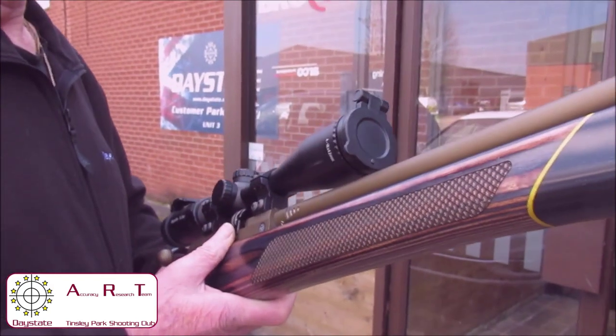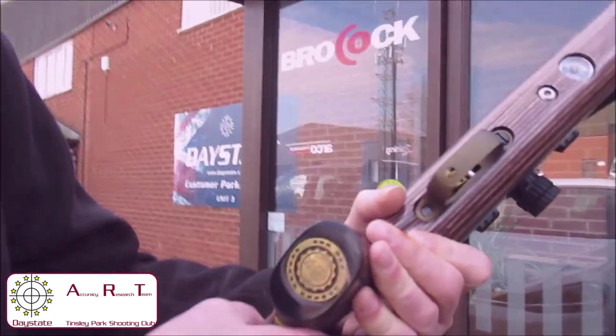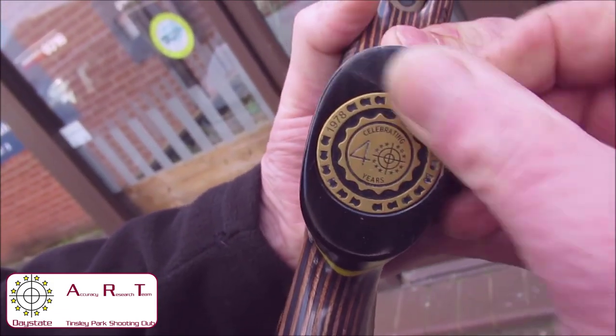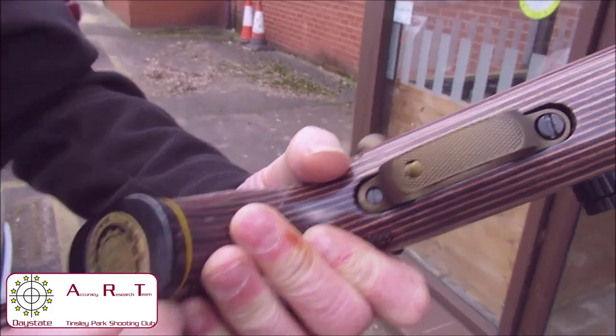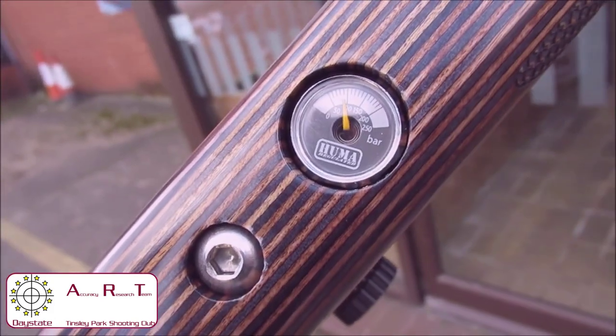Now let's look underneath, Dave. I think on the bottom, look, you've got the anniversary. Oh, yeah. 40th anniversary. It's got a bit of mud on it, look. And it won't be long till you get yours, will it? Hopefully. Next month. There's the Hoomer. It's been well worth waiting for.